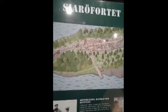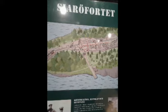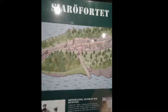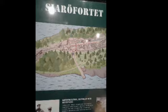Siaröfortet is nowadays a museum, and you can go there and check it out yourself. I highly recommend it, but if you do, bring a jacket. It's cold inside. I don't care if it's a sweltering hot summer, it's cold inside.